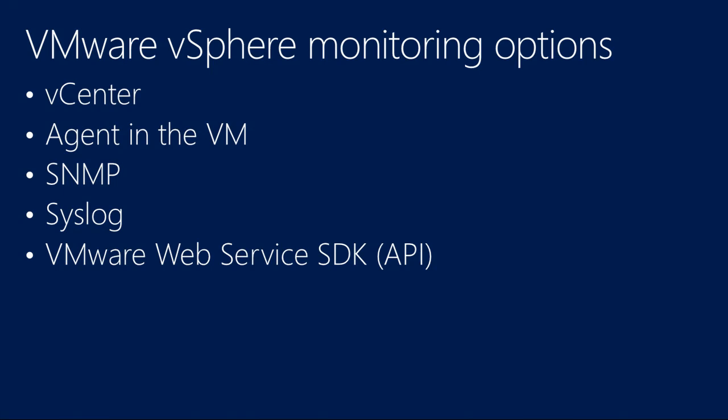SNMP and syslog, yeah, they are available. There's some SNMP stuff exposed in a VMware environment. But I do view that as kind of legacy. If you really love juggling MIB files and so on, then you might build something out of SNMP. And syslog as well. Syslog is still available. There's even a syslog collection mechanism in the latest versions of vCenter. But syslog, again, a little bit legacy.